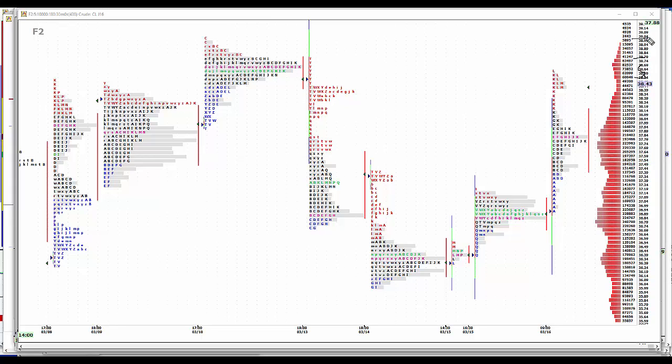Sell 1, and 39, 39 and a quarter. Sell 2. The breakout came from 38, so 38.775, 38 by 1. And then 37 1/4, 37.50 by 2.